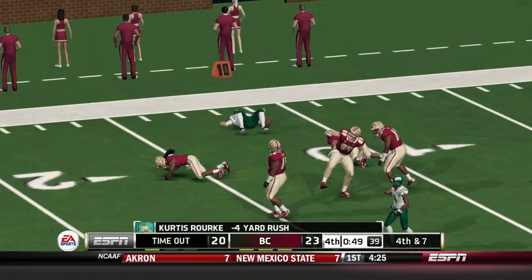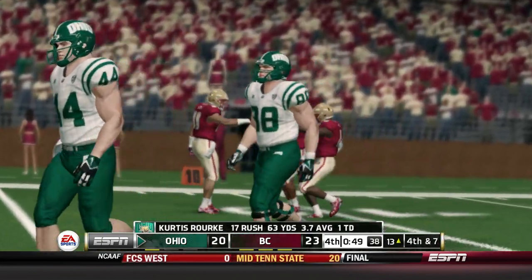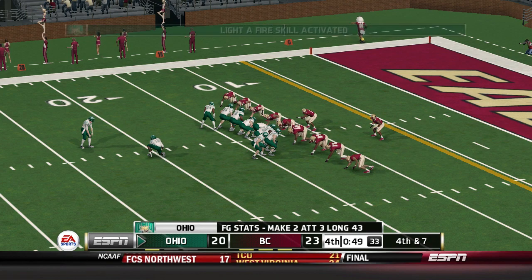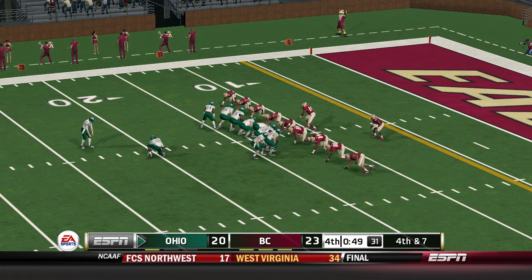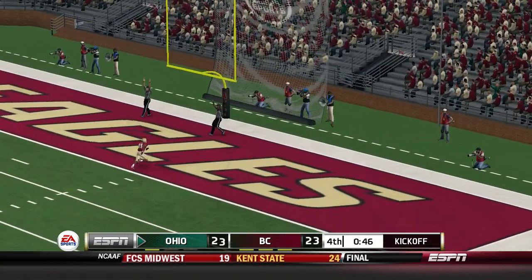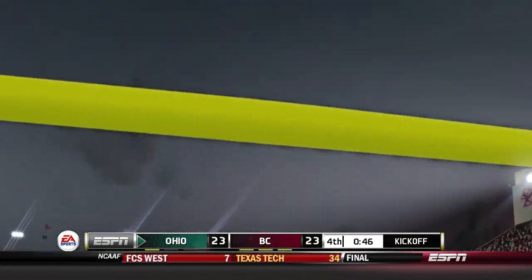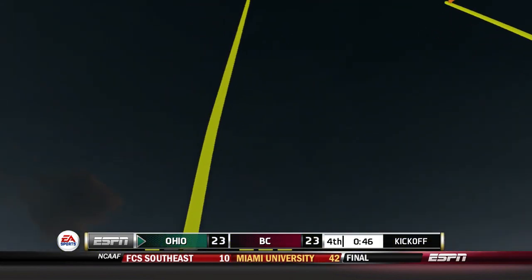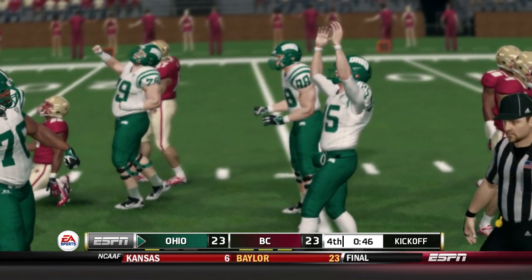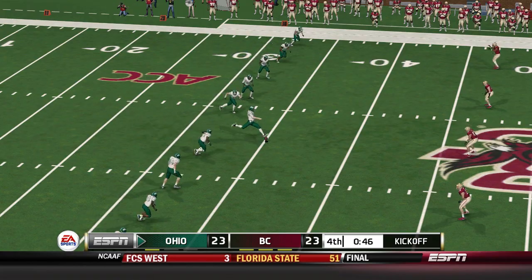Well, a lot of frustration by that offense, but you've got to give the defense credit for coming up with a stop in this quarter in a game this close. The kick is up, and it sails through the uprights. Ohio lines up for the kickoff.